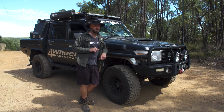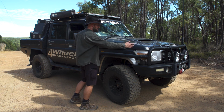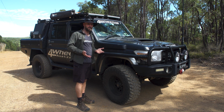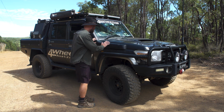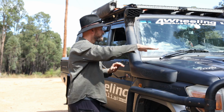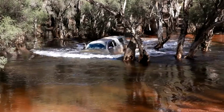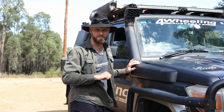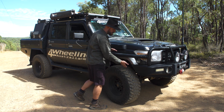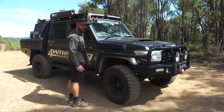Some people have argued that you're going to get cooler air coming in here rather than down here. It might be a little bit cooler, but it's not that much difference really, honestly. The main reason for a snorkel is you're higher up, you can wade water, theoretically, up to this point, providing everything is nice and sealed inside. That's another thing you got to make sure of. Don't want dust from down here kicking up from the tyres and water kicking up from the tyres. We want the air up here.